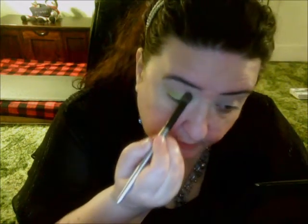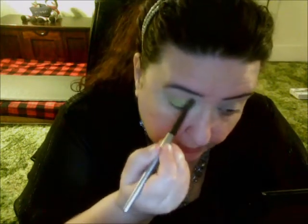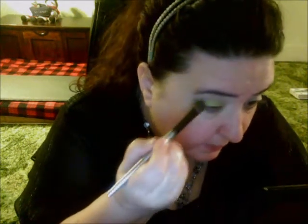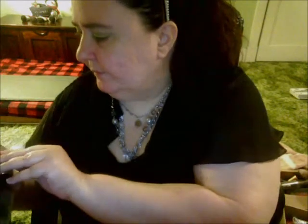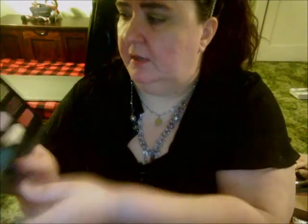I've never used this color before, but I really like this palette, so I thought this would be a perfect time to play with some more of the colors in here. It goes on really, really nice. Then I'm going to work in with a shade called Gunner, the one right beside Birdcage. It's like a glitter kind of thing going on.